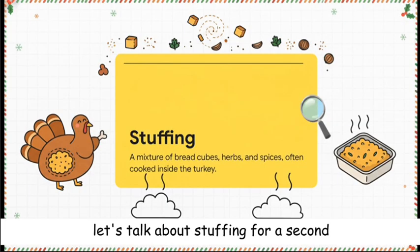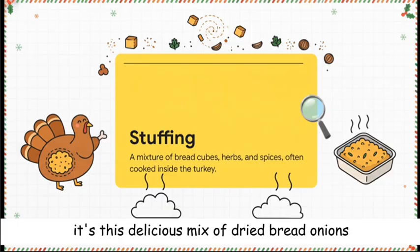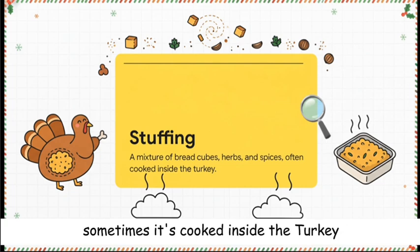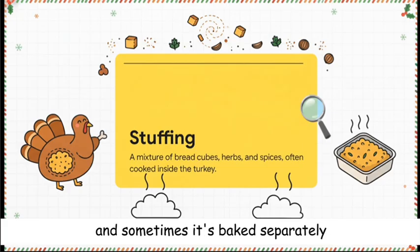Let's talk about stuffing for a second, because it's a huge Christmas favorite. It's this delicious mix of dried bread, onions, herbs, and spices. Sometimes it's cooked inside the turkey so it absorbs all those amazing juices, and sometimes it's baked separately.